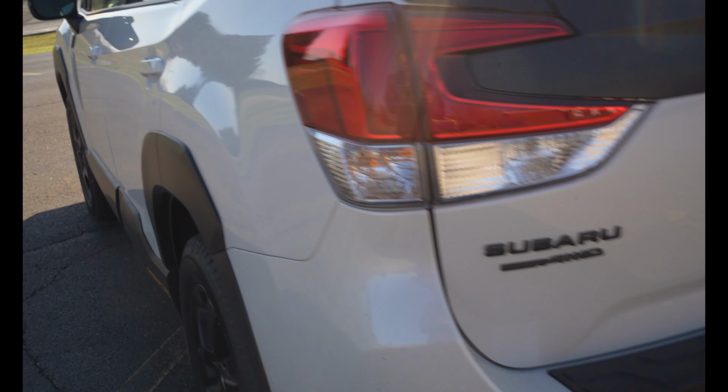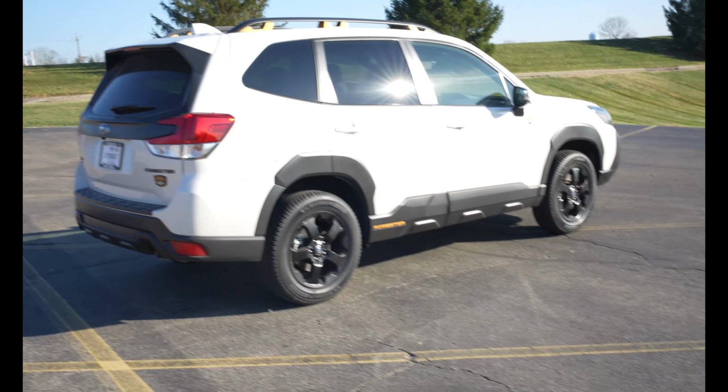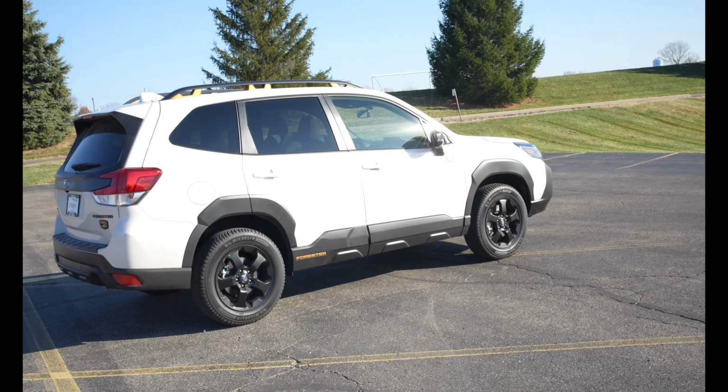And then on the rear, it's not much different than a standard Outback or Forester Wilderness logo. But overall, it definitely feels more compact than the Outback. Currently, I'm getting like 23 miles per gallon, but it only has 200 miles on it. So typically your first, at least from what I found, your first 2,000 or 3,000 miles, you don't get the best of gas mileage because it's still kind of new.